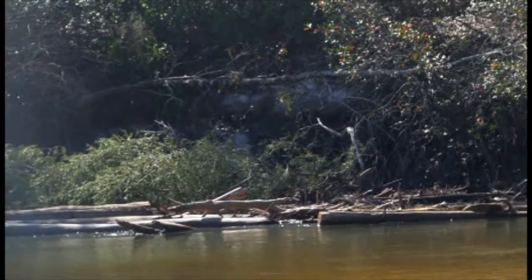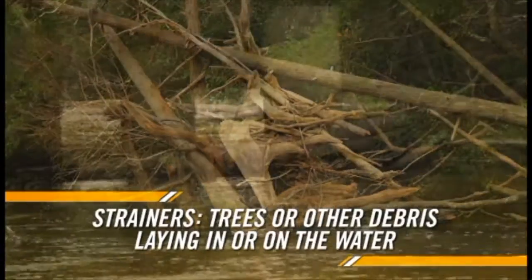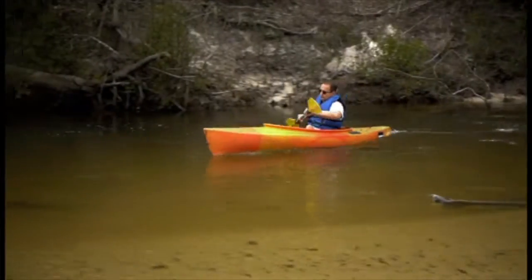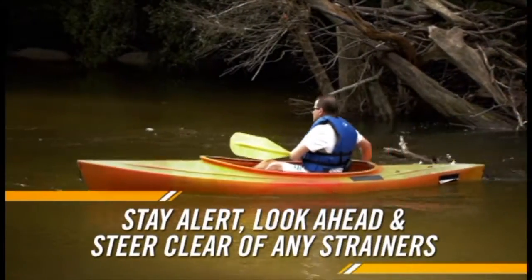Another fairly common hazard are trees or other debris laying in or on the water, which we call strainers. Much like the strainer in your kitchen, water flows through while larger objects like boats and paddlers do not. It is best to stay alert, look ahead, and steer clear of any strainers.